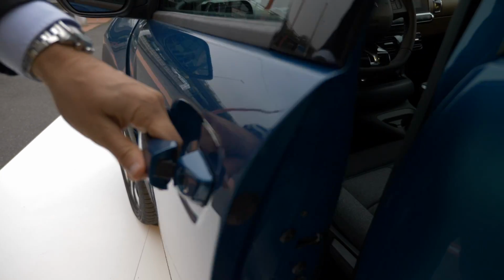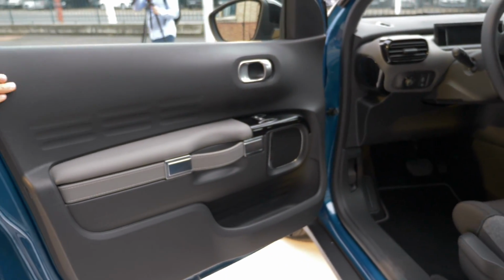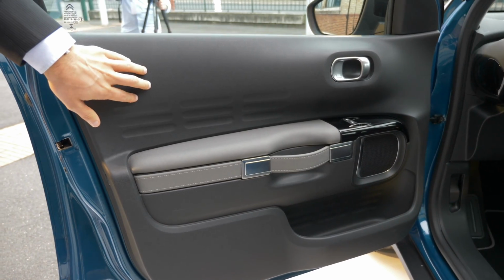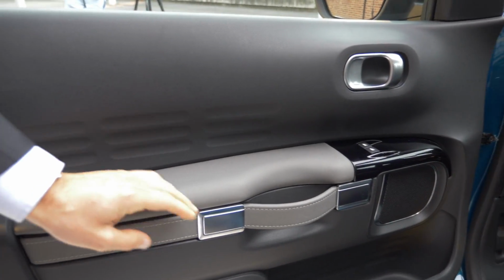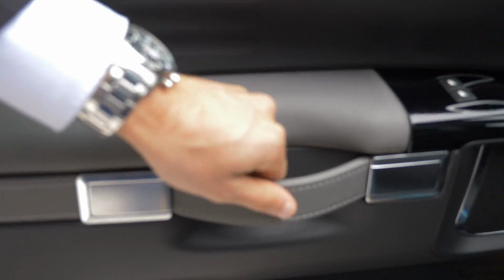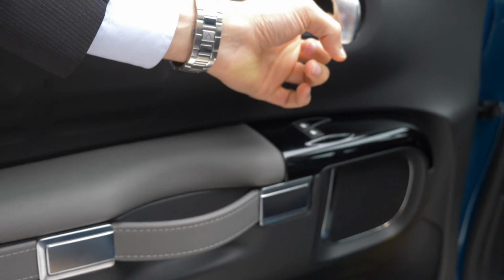So let's get inside. Door closing sound. It's quite solid, I think. Then the inside of doors, this is hard plastics, but then you have some nice solutions right here with soft materials. This one here inspired by vintage luggage look. This one has been the way it is for the Cactus from the beginning on. And also here, this one is supposed to be this vintage luggage look style.